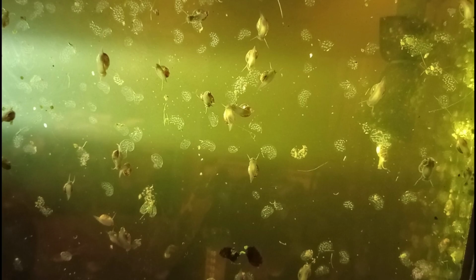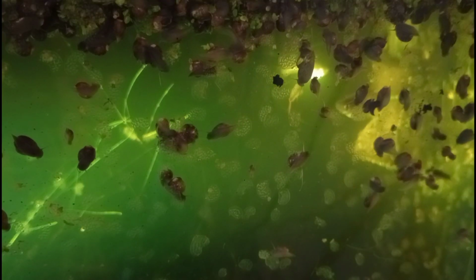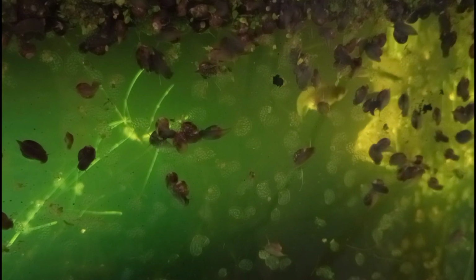So I definitely suggest bladder snails for any young hobbyist. Just get them into it. You don't have to have vast numbers like this. You can have a handful and have a lot of fun.